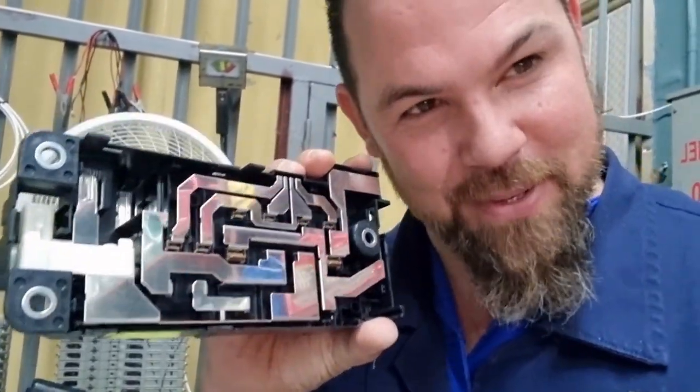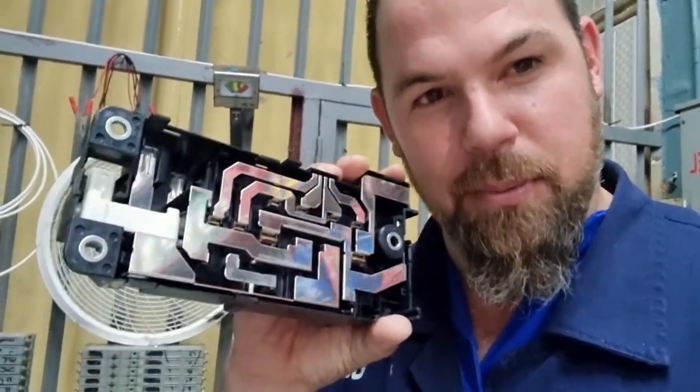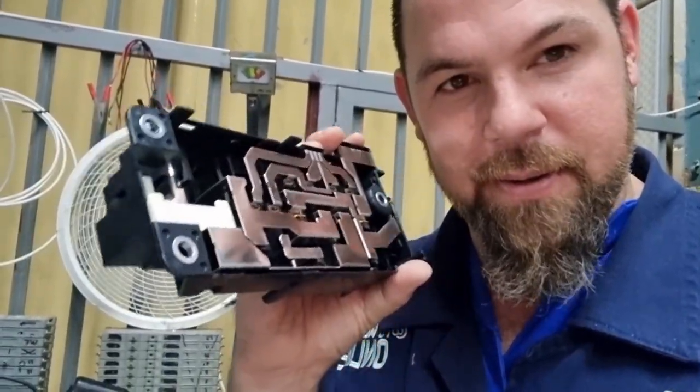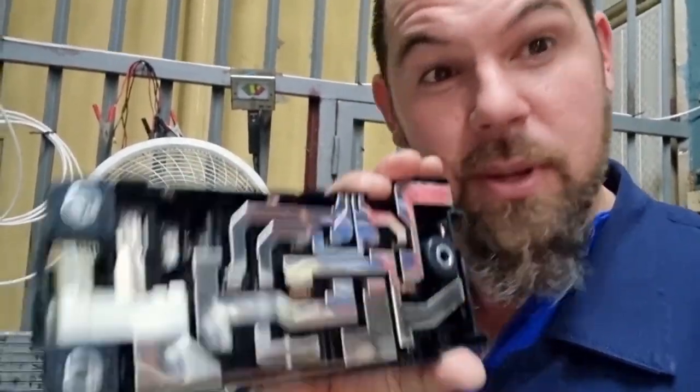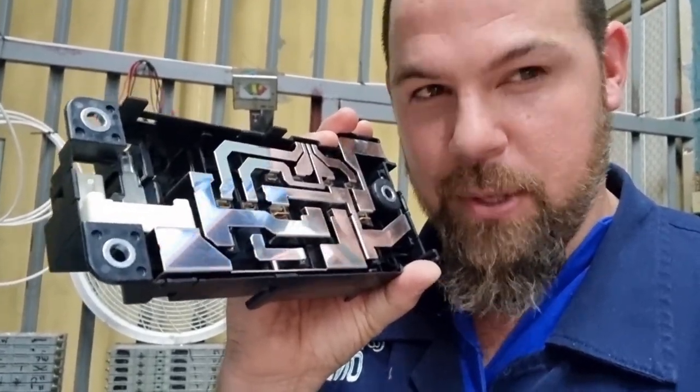Before I forget about the junction block, there is a video coming, probably this week, because I'm working on it. Everything I explain over here, we're going to go a little more in-depth. So stay tuned. We're going to explore the junction block inside, every single bus bar and what they do, okay? See you then. Let's continue.